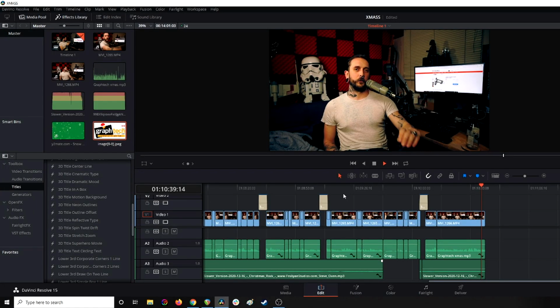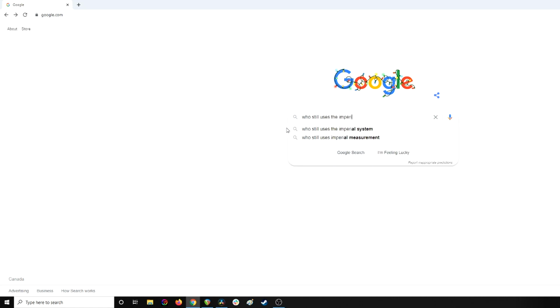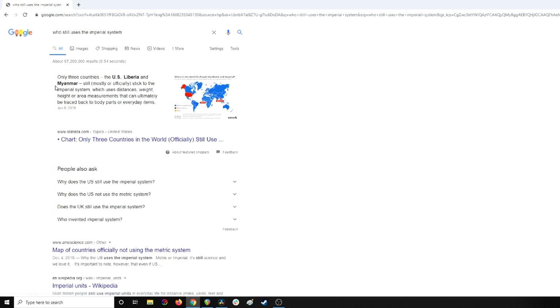You can use the metric system like the rest of the world. I know that Liberia and Myanmar are such pillars of dystopian future that you're really just struggling to try and be as cool as them. But come on, America, just use the metric system like the rest of the world and we can all stop being so confused.